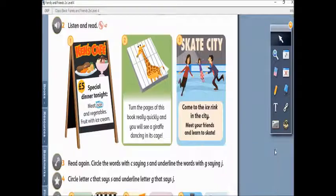Okay, now let's read. Ken's Cafe. Special dinner tonight. Meat, rice and vegetables. Fruit with ice cream. Number two. Turn the pages of this book really quickly and you will see a giraffe dancing in its cage. Number three. Skate City. Come to the ice rink in the city. Meet your friends and learn to skate.